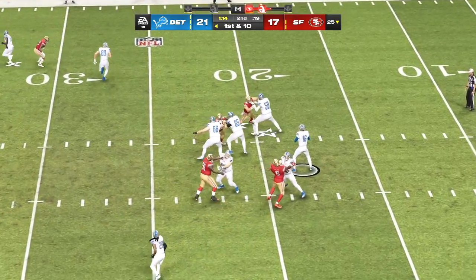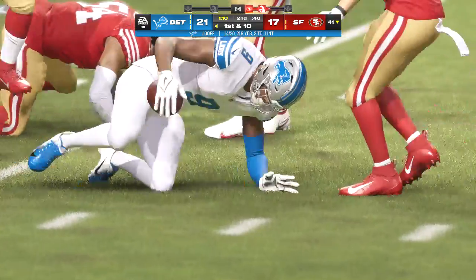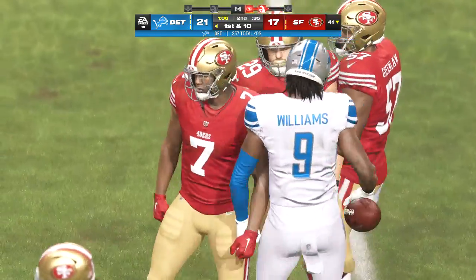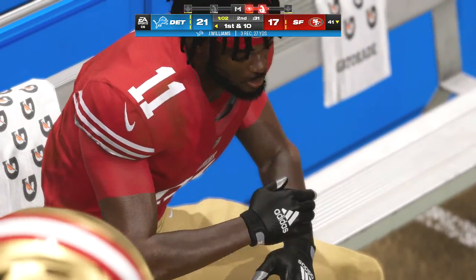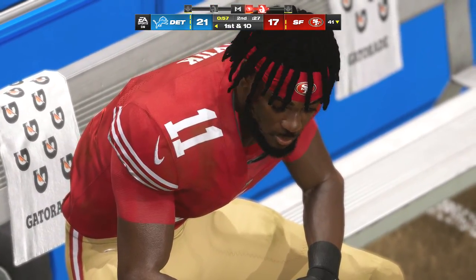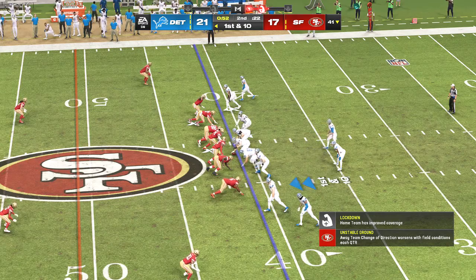On first and 10, Goff. He's got it to Williams. And they get him down, but not before he takes it across the 40-yard line. That play going for 16 yards to start the drive, first down. Any questions of how they'd approach this drive were answered right there. They come out throwing, and they get a nice pickup here toward the end of the first half.